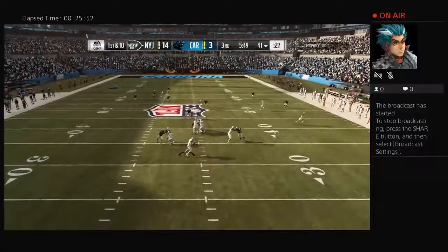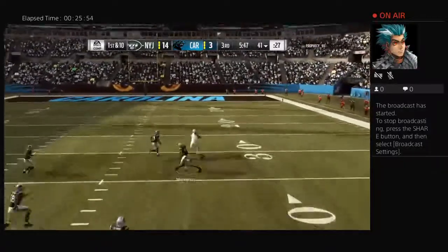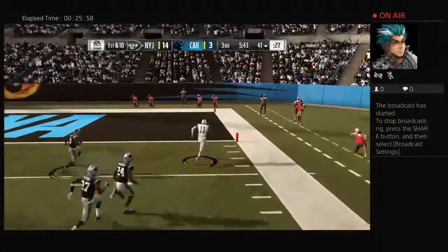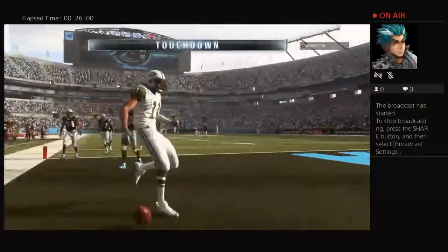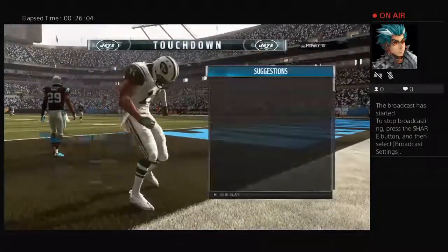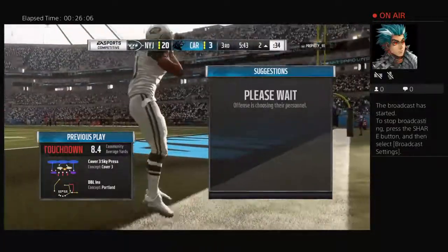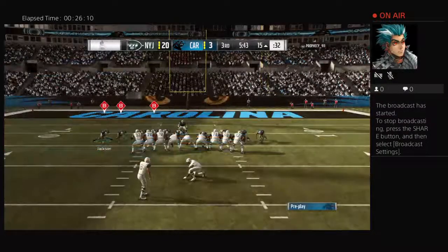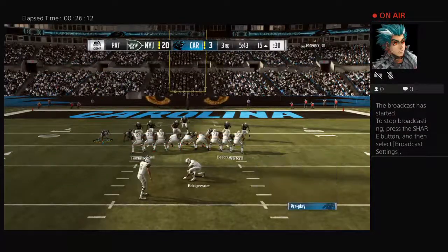Darnold on 1st down. And this is caught. A spectacular one-handed grab there. And all the way in. Touchdown, New York. Robbie Anderson, his second touchdown of the afternoon. And the Jets find a way to stretch their lead.